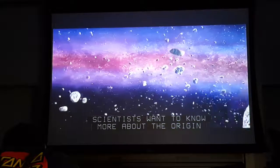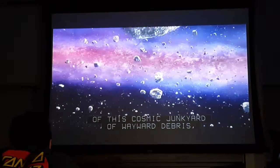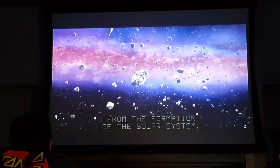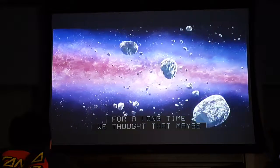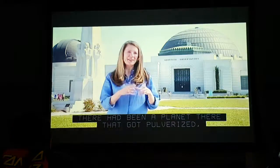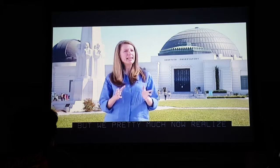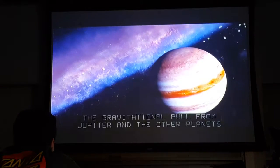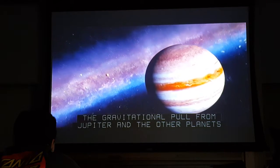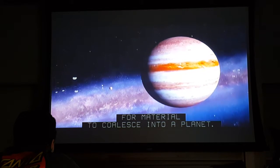Scientists want to know more about the origin of this cosmic junkyard of wayward debris, which is left over from the formation of the solar system. For a long time, we thought that maybe there had been a planet there that got pulverized and we were just seeing the debris of some major catastrophe. But we pretty much now realize that a planet never was able to form there. The gravitational pull from Jupiter and the other planets just made it impossible for material to coalesce into a planet.